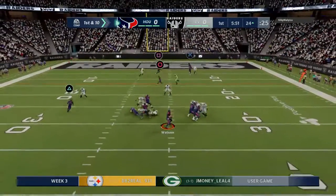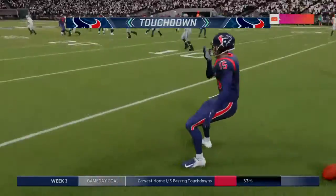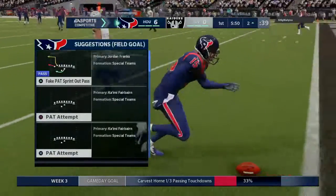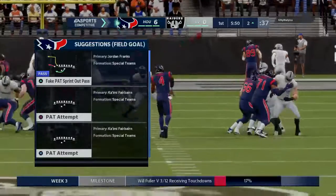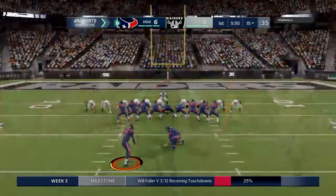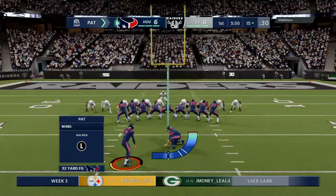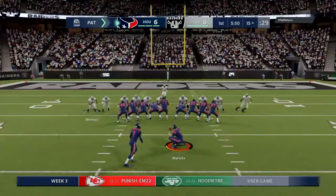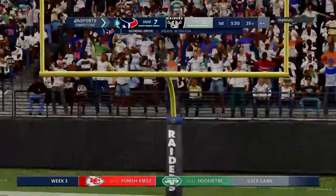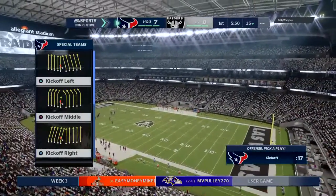On first down, Watson. This is caught. And he'll take this one in for a Texans touchdown. Will Fuller. His 3rd touchdown now on the year. And the Texans have taken the early lead. Kaimi Fairbairn on for the extra point. And the Texans take a 7-0 lead. Good. Makes the score Texans 7, Raiders nothing.